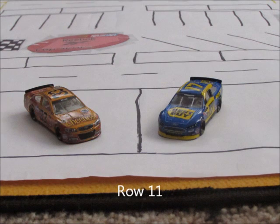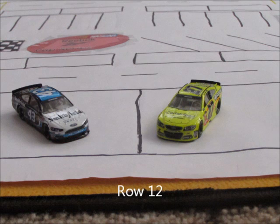In row 11, we have the 17 of Ricky Stenhouse Jr. and the rookie Austin Dillon in the 33. And rounding out the field, in row 12, we have the 27 of Paul Menard and the 43 of Eric Almirola. We're off to turn 4.